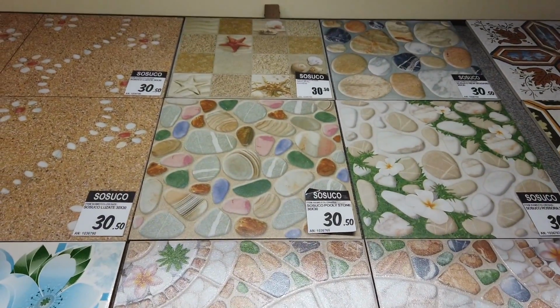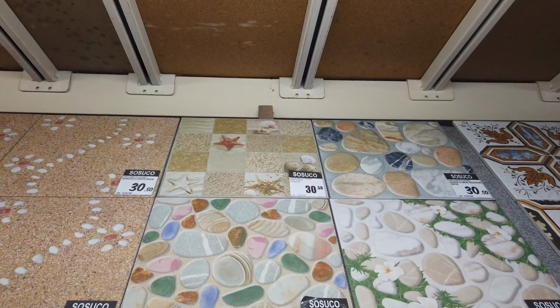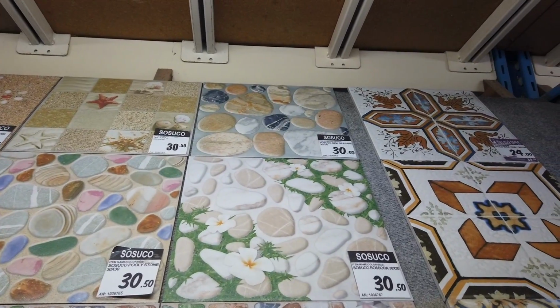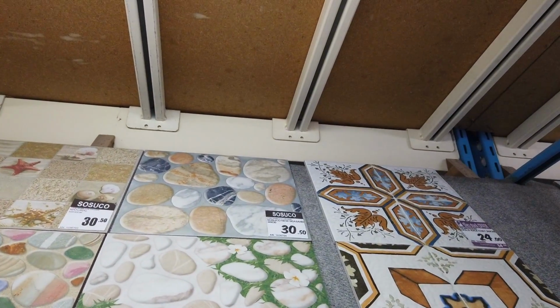But you can see it's recommended for outdoors because, like this one on the top, these are pebble designs, rock and pebble designs that are good for near the garden or pathways towards the garden or around the garden area, at 30 pesos and 50 cents per tile.